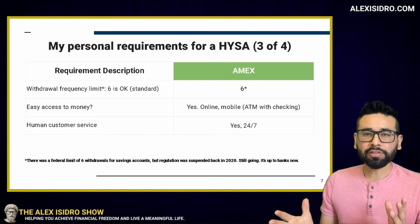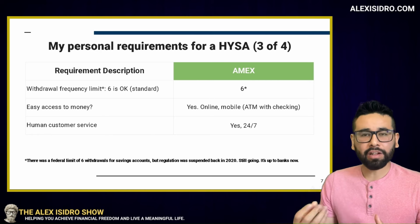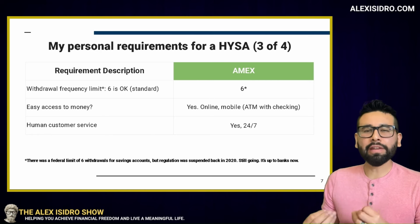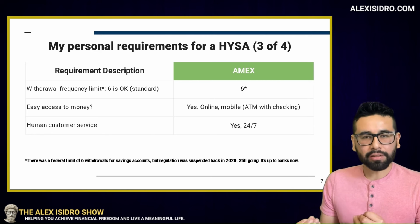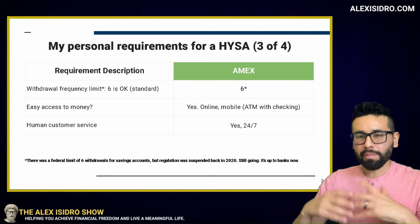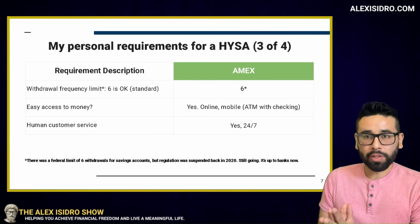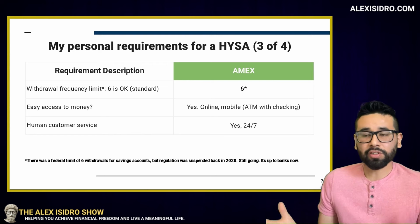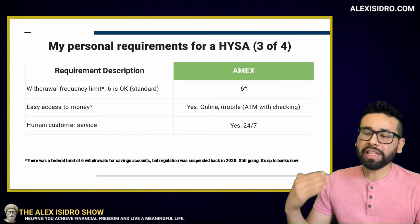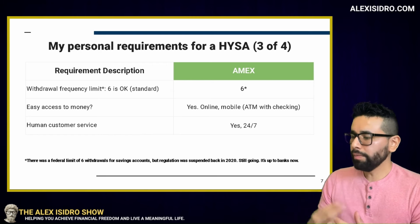So now it's up to banks to determine how many times they allow you to take money out of your high-yield savings account. They do this in an effort so that you don't use it as a checking account. If you want to make a bunch of transactions and use it as your main banking, they suggest that you also open a checking account so that you have no restrictions whatsoever and you can use it as you wish.